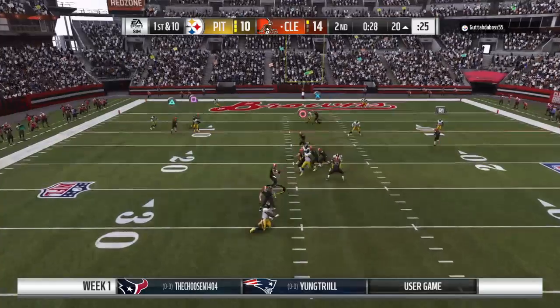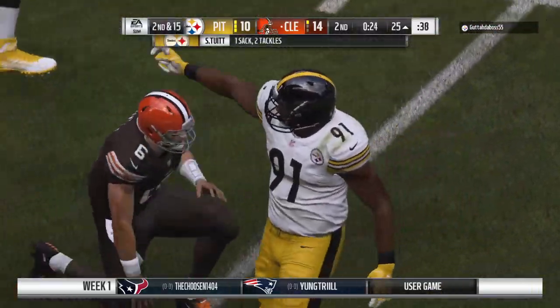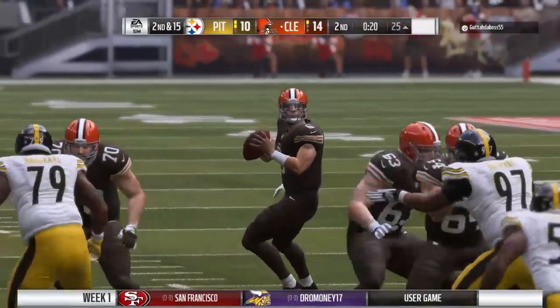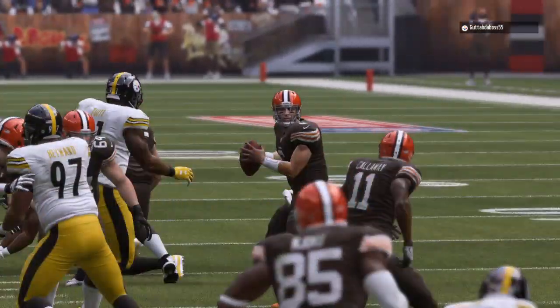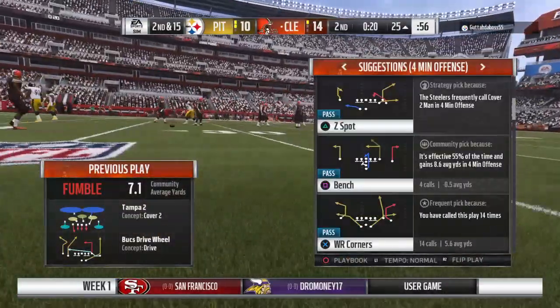Inside the red zone here. They'll look to throw. Nowhere to go here. He lost the football. And he's going to lose yardage and be backed up to the 25. Now the Steelers use the first of their 3 timeouts, as the clock will stop with 20 seconds to go in the first half.